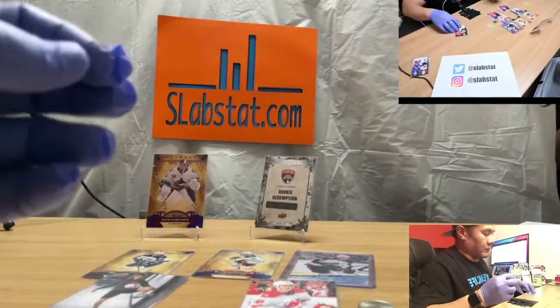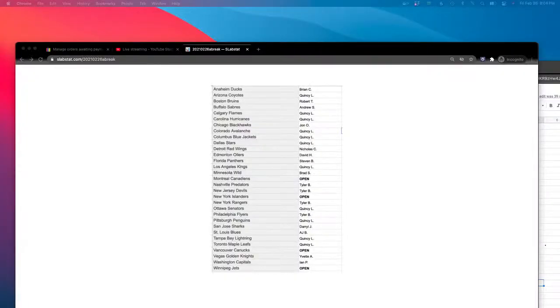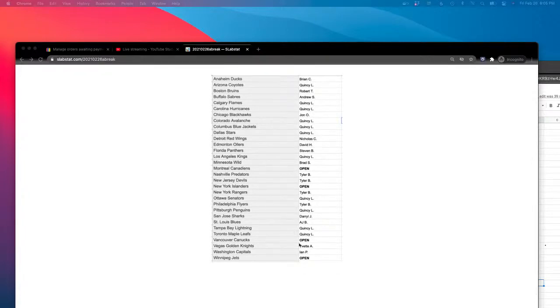And then we got another double of the Bruins, Robert, and we got Ovechkin, Washington. Ian, heads is Robert, tails is Ian, heads is Robert. It is heads, so the Bruins, this card goes to Robert, this card goes to Quincy.